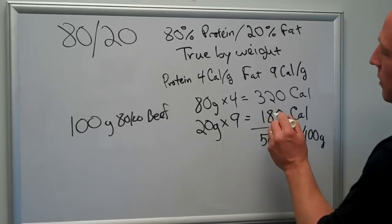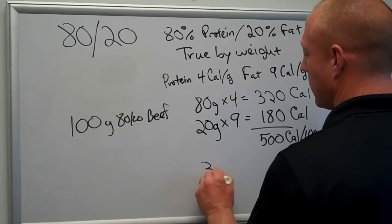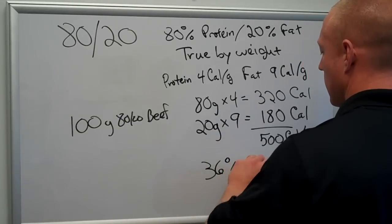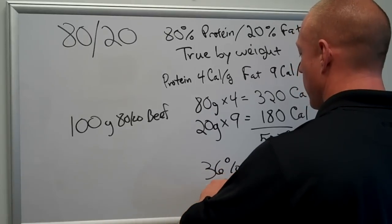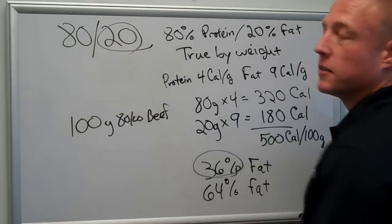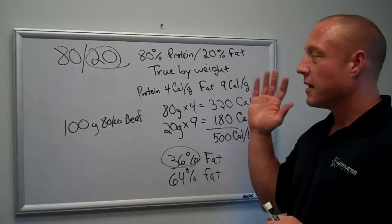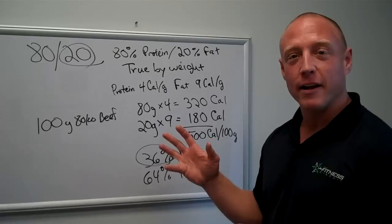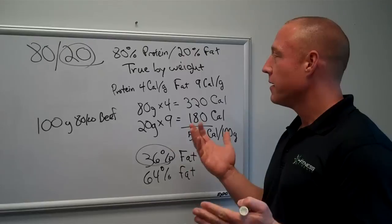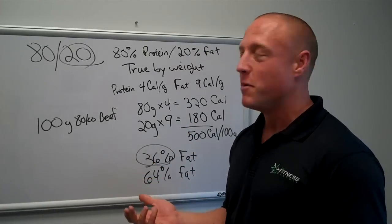Well, if we divide 180 by 500, we get 36% fat and 64% protein. 36, quite a bit different than 20%. So by weight is a little bit of a misleading example when they're labeled, because you're thinking calories. We don't make our diet choices by grams of a certain amount of thing. We usually make them by calories.